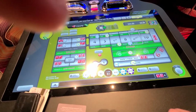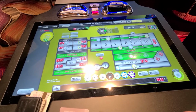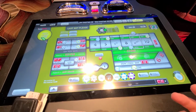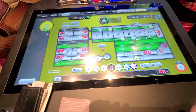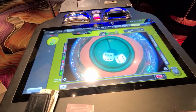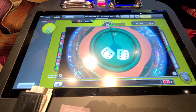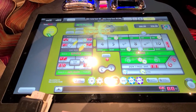Playing like this, and this is fantastic for my style of play. I'm spread out. If I was doing this on the quarter table, good God, I couldn't play like this. There it is.